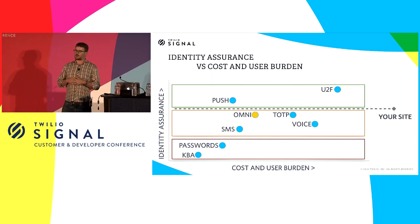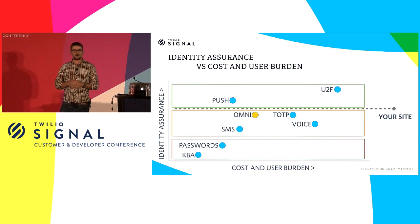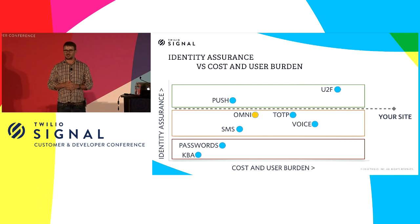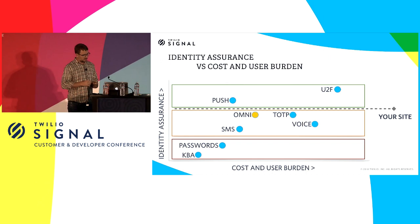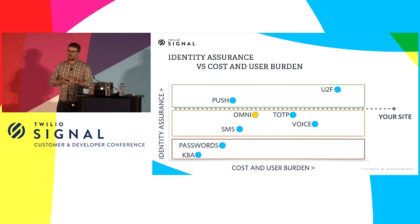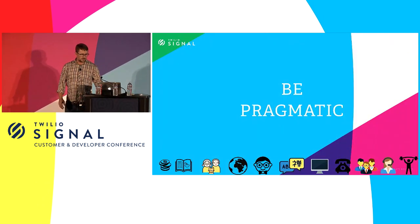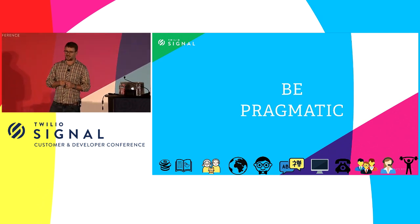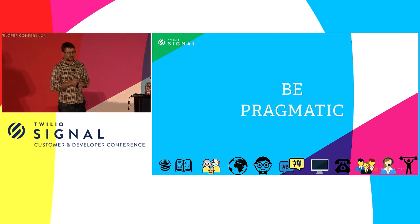And of course, when you're looking at this chart, you want to figure out where exactly your site is. What sort of authentication mechanisms do you need to actually provide identity assurance for your product? We'll get into this discussion in a little bit. The reason I wanted to show you this chart is because when you approach your 2FA implementation, you need to be pragmatic, right? There's only one way you can guarantee 100% 2FA adoption, and I'll talk about that later.